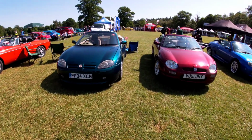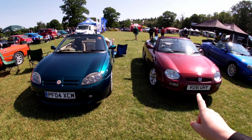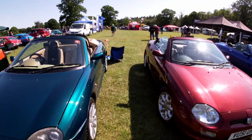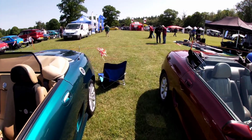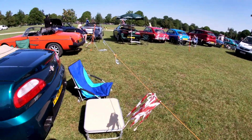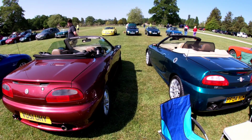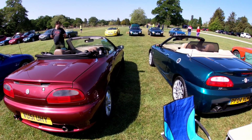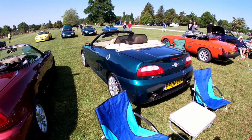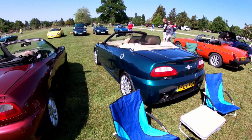Alright, here we go. We can play spot the difference. So, we have a TF and an F. So the fronts are obviously different. But if we go around the back, I think they almost look the same. See if there's any differences. Can't stand back far enough. I mean, the bumper's less curvaceous on the TF, it's more squared off. But that's about it for differences.